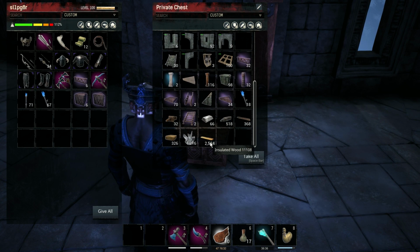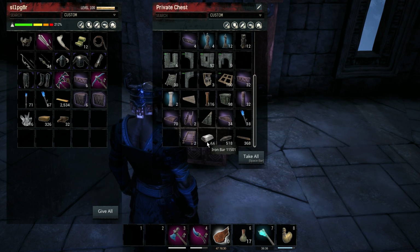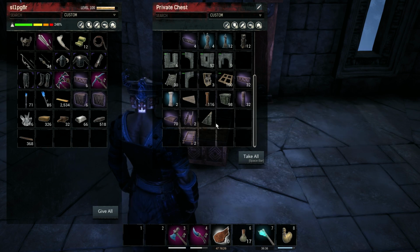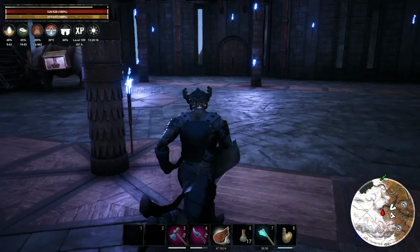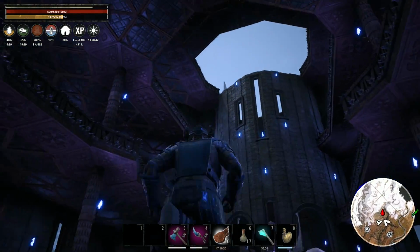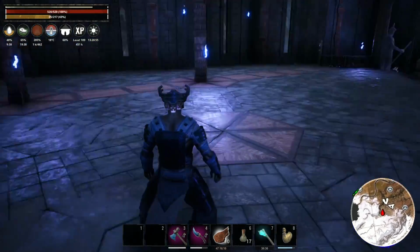Let me see here. Let's go ahead and grab these, those, them. Oh, we have 18 more of those bad hombres. Let's grab that, and then I'm going to go ahead and start crafting up some stuff and things and making some changes and expanding the Black Keep build.